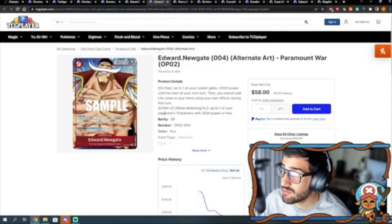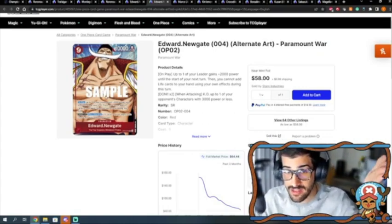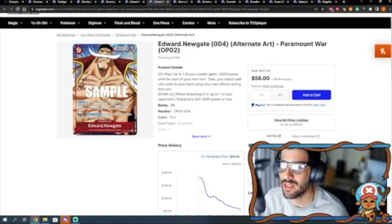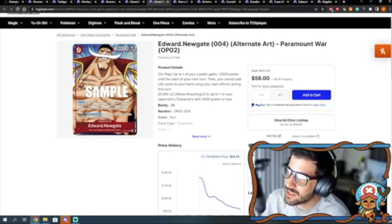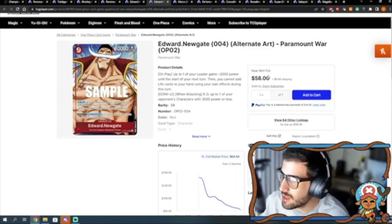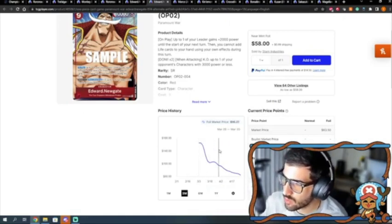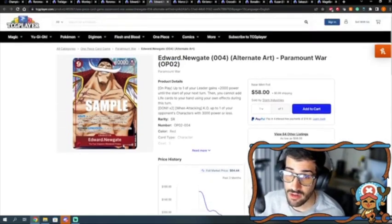Then we also have the Newgate from the Paramount War, the character card, which is another back-breaking card in the game. Even though they banned Moby Dick, this piece of cardboard is still within my life, and it hurts me. It hurts me so much. Yeah, this card's still in the game, $58, which, you know, is a huge drop. He was like at 100. He started off at 160. He was holding 100 for about a week or two, and then now he's about $50. Yeah, if this card doesn't get banned, it's still going to be a menace.